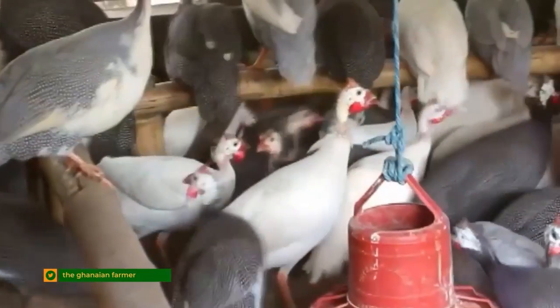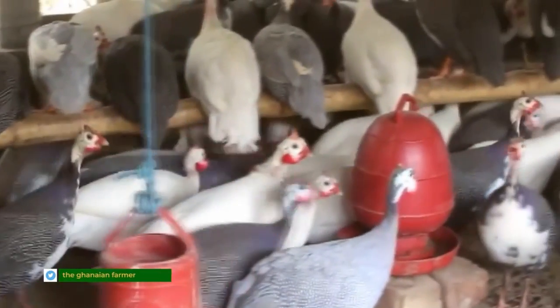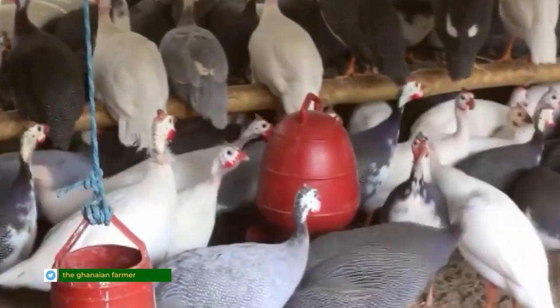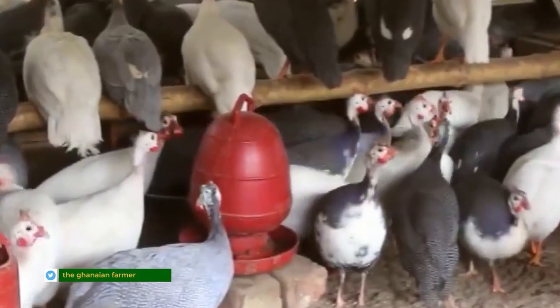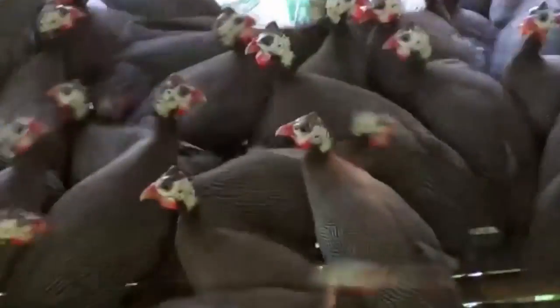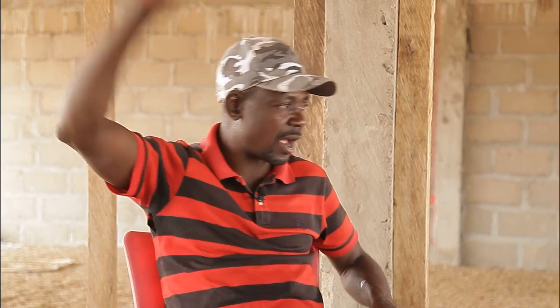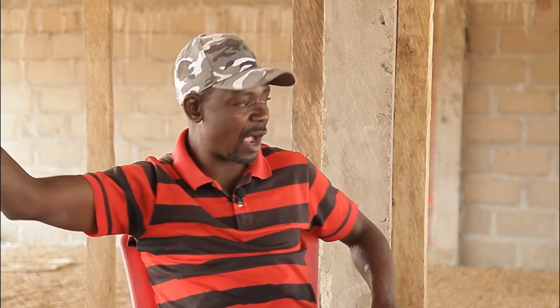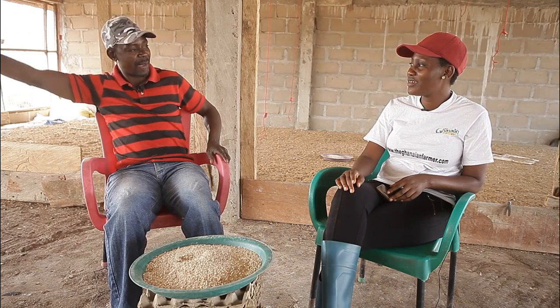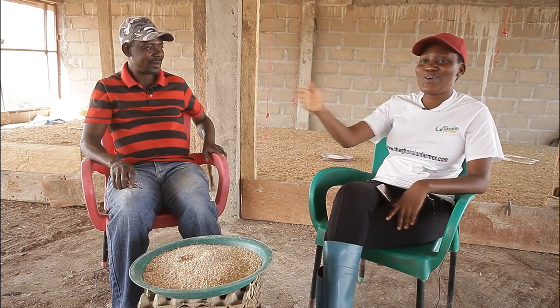Okay. Now, the spent layers sell at 20 CDs here, 22 CD, 20 up to 30 CD. For the guinea fowl, it's between 30 and above. And at the moment you can take guinea fowl from this place to town without coming back without getting a buyer. You can't take a guinea fowl to the market and bring it back without getting a buyer. All right, your last words to our viewers.